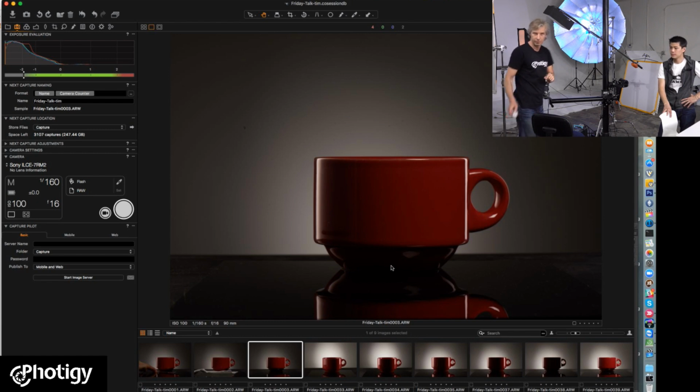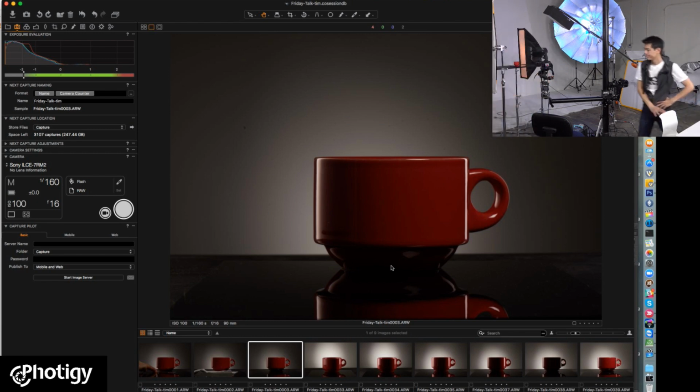Blue. See what will happen. Color. Yep. Let's add some blue. I'm grabbing the gel and putting it on this light, okay? Nice. On the light that is behind.